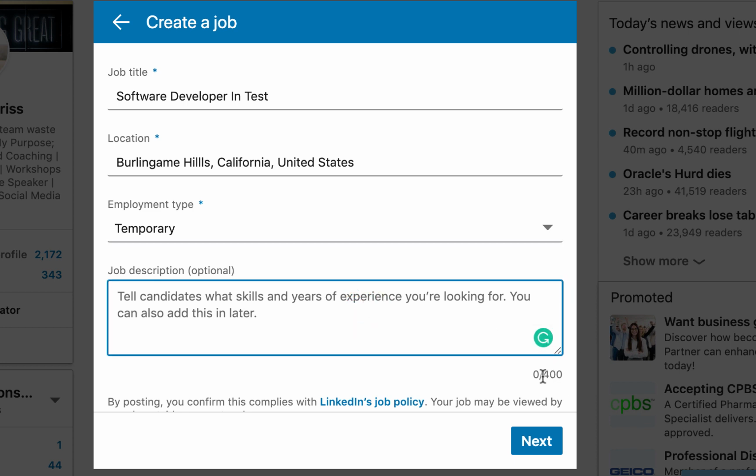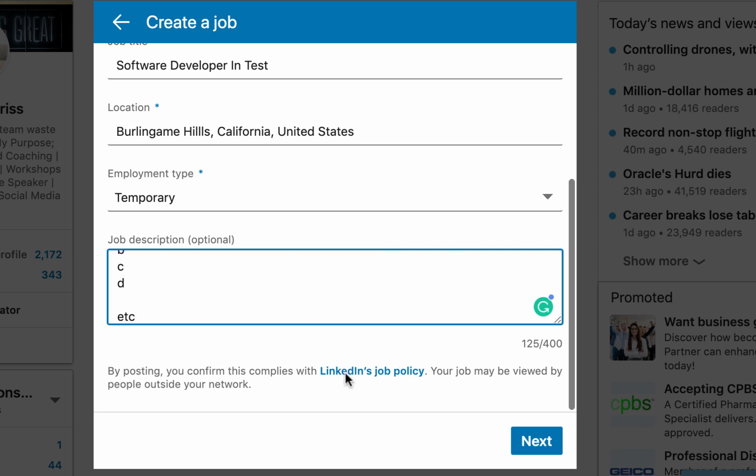Now you get 400 characters here. So you want to use as many of them as you can. Note, this job description should be very welcoming, encouraging, exciting. It should not be a long-winded list of skills and expertise. Yeah, you're going to want to put a little bit of that in there, but you really want to be compelling. This is social media. Make this post compelling. Then once you've got your post written, it might be worthwhile to look at LinkedIn's job policy, the job terms and conditions, but then you can hit the next button.